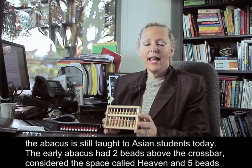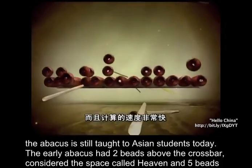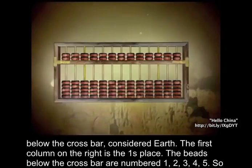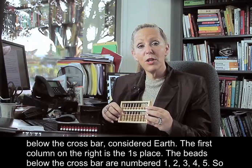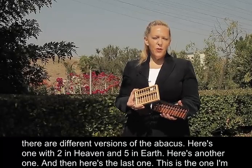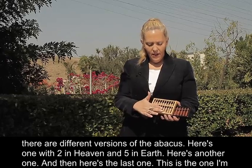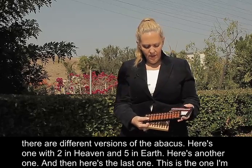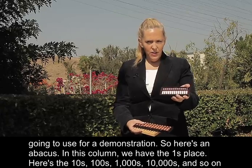Called swanpan in China and soroban in Japan, the abacus is still taught to Asian students today. The early abacus had two beads above the crossbar, considered the space called heaven, and 5 beads below the crossbar, considered earth. The first column on the right is the ones place. The beads below the crossbar are numbered 1, 2, 3, 4, 5. So there are different versions of the abacus. Here's one with 2 in heaven and 5 in earth. Here's another one. And then here's the last one. This is the one I'm going to use for a demonstration.